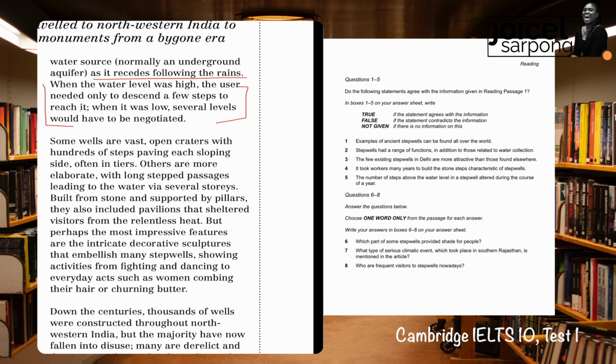So, which part of the step wells provided shade for people? And then it says, also included pavilions that sheltered visitors. So let's underline that: pavilions that sheltered visitors. Looking at the passage and the question side by side, we will say the shade is the pavilion, sheltered is provided, and visitors is people. So that is how you look at it and then you get your answer. But because it asks for only one word, the answer for question 6 will be pavilions.